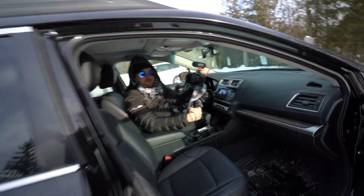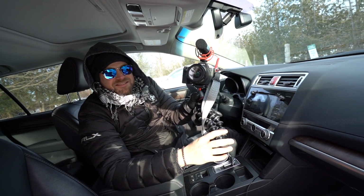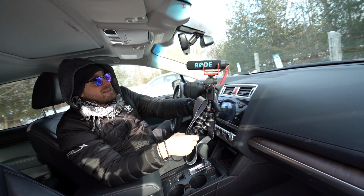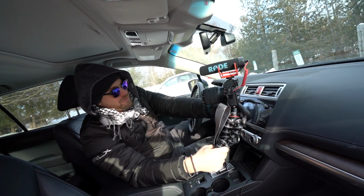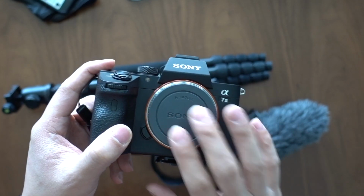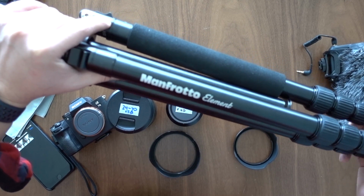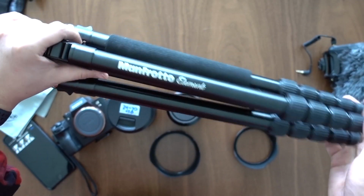Valley with my buddy Maiku. Yo, did your battery just die because it's so cold outside? Yes. It's like -30. That's how cold it is outside. My first battery died as soon as we took it out. So this has been proven to work outside in -30-degree weather. This is the Manfrotto Element. This is like a quick travel easy tripod.